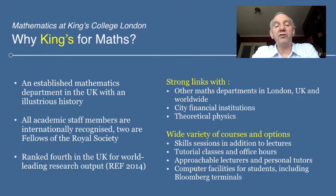Another characteristic of our department is that we have a theoretical physics group. So we have a lot of courses, for example, in theoretical physics, which are very mathematical, and some students find that very interesting. Indeed, in the third year, you can do mainly theoretical physics type courses if you want to, or there are many other choices. How are we running our teaching?